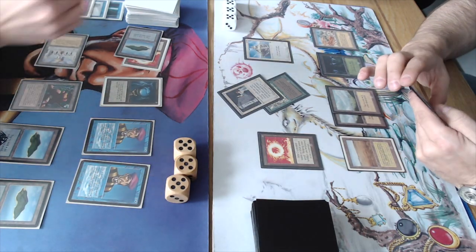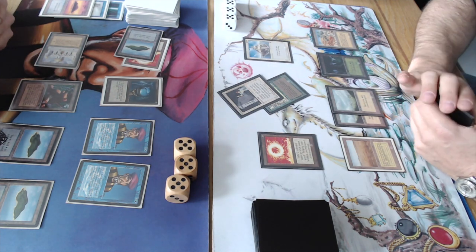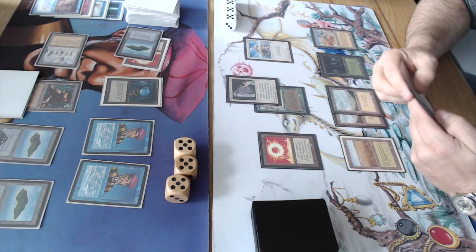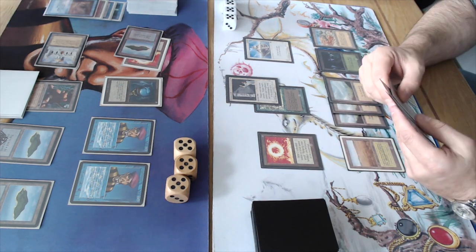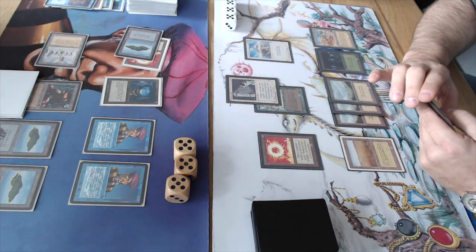Playing another Timmy, another Prodigal Sorcerer, drawing extra cards. Yeah, this should probably be game. I'm going to start pinging him now. And if you're Frank, you're thinking, I kind of need a miracle here. Look at that. I'm choosing to discard another card. I want to keep my counter magic open. I'm really playing that control game now. I know I've got card advantage. I know I've got that Icy. And I just slowly want to start pinging and control the match.